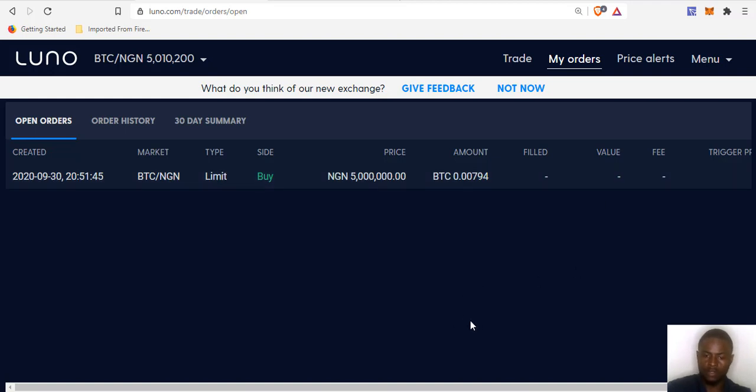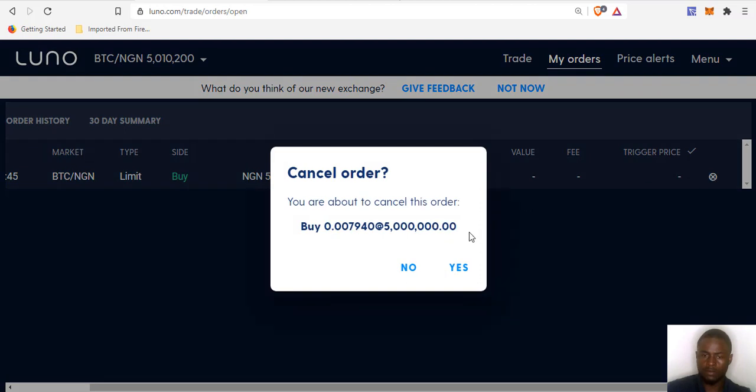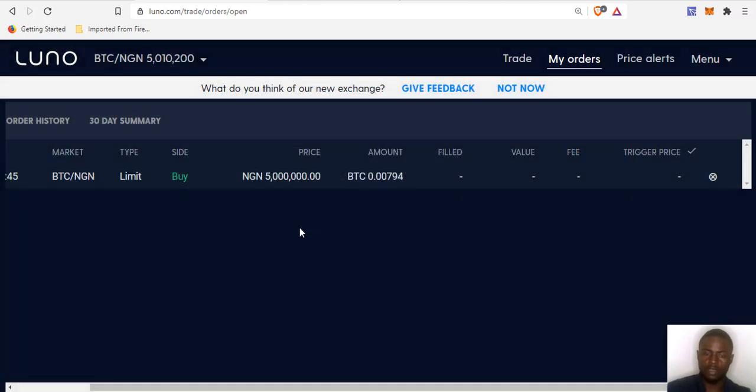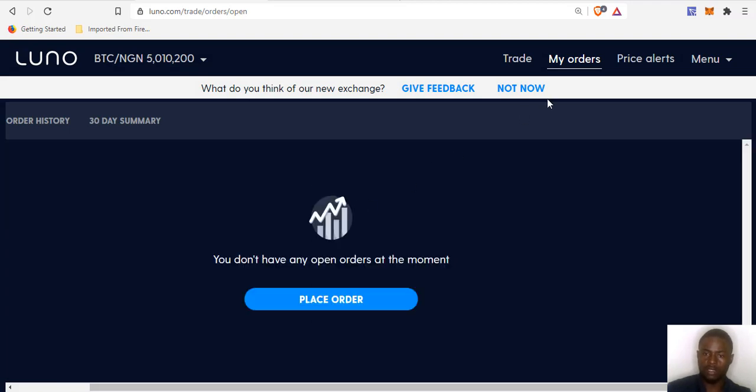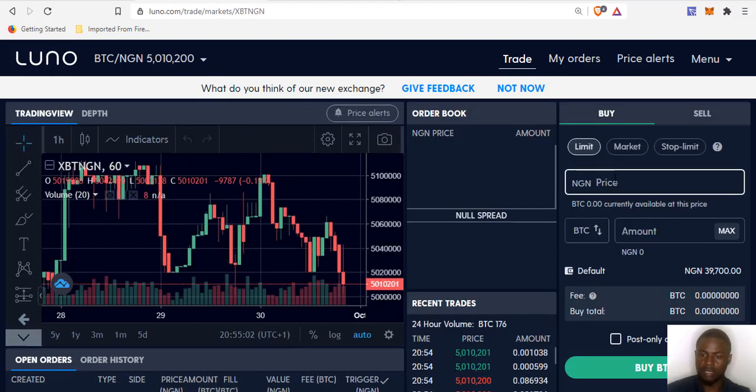Alright, so I need to cancel this trade. So I think the cancel button should be by the right hand side. I will just simply cancel it. Now I have cancelled this order. It's cancelled now. So I'll go back to trade section and let's say I'm in a haste to buy.